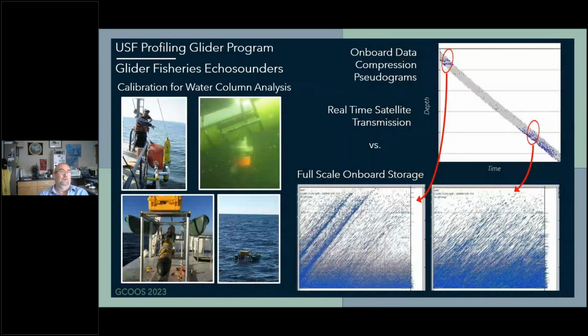But in order to get decent biomass values, you have to be able to calibrate the echo sounders, and calibrating an echo sounder on a glider is not a trivial matter. So we've developed two methods. We have a pole mounted system that we call a glider on a stick, that we can attach to a larger vessel on a pole and stick it down, and actually have co-located shipboard echo sounders, so you can do dual calibrations at the same time and do direct comparisons.